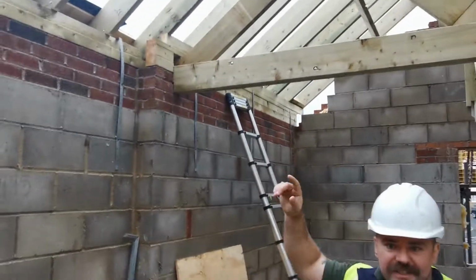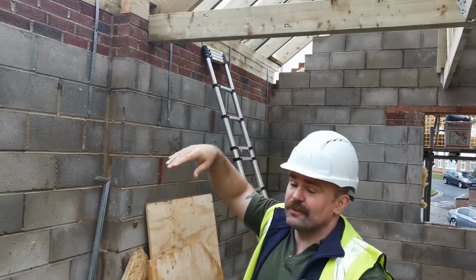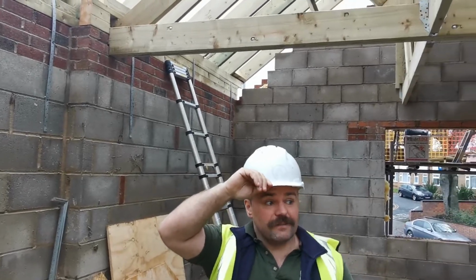The flat roof. What are you pointing over there for? Is it a flat roof? Yeah, flat roof is done. So there's a rubber flat roof there, finished, done. We just need to tie it in with the existing house. So yeah, pretty pleased with it.